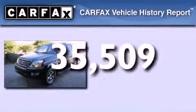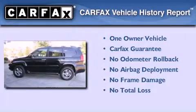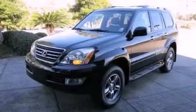And this vehicle has fewer than 36,000 miles on the odometer. This Lexus has had only one owner, and it qualifies for the Carfax buyback guarantee. Stop by today and test drive this automobile for yourself.